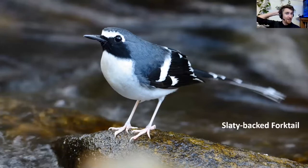But probably most sought after are the forktails. Now, this is a slaty-backed forktail, one of four species of forktail that can be seen in the national park. And they're just wonderful. It's almost like a pied wagtail on steroids. A very large, chunky bird with really long forked tails, and they give off a very high-pitched noise so that it can penetrate the flowing water. An absolutely wonderful family.